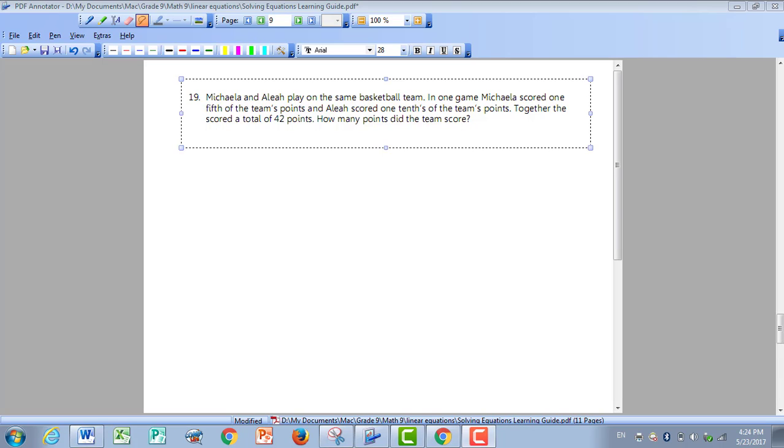Alright, so this is a word problem from the learning guide. Word problems, very important to read them quite a few times. I just read it once to get what the question is asking, and then I read it again and I underline the math. Those are my first two reads of the question.